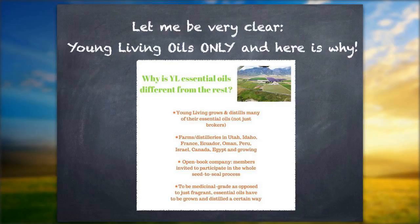And we really believe in educating people about the company and knowing where your products come from, because essential oils can be easily diluted with rubbing alcohol, actually, and you would never know the difference. Unless you had one of our oils and you could compare, and then you would know, because it really wouldn't work as well. We also have farms, like Melody said, essential oils come from all over the world, and Young Living has farms all over the world. We have some in France, Ecuador, Peru, Israel, Egypt. We're always expanding and growing.